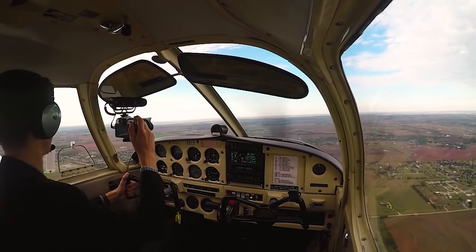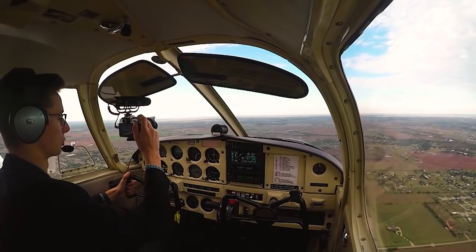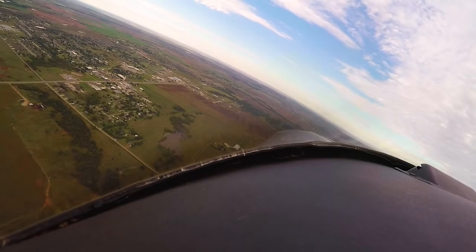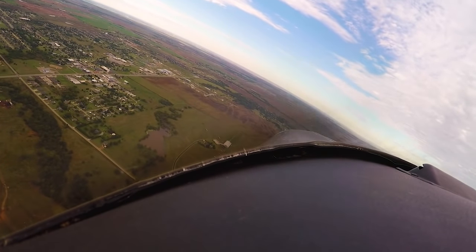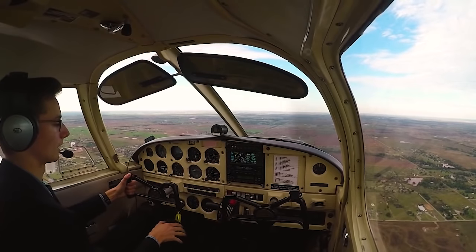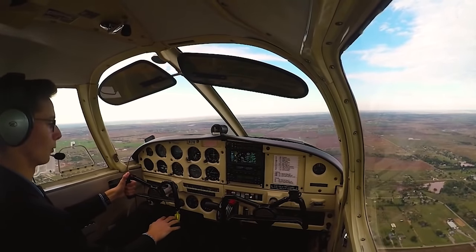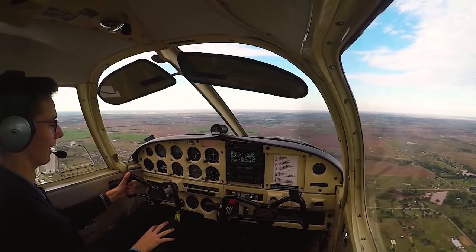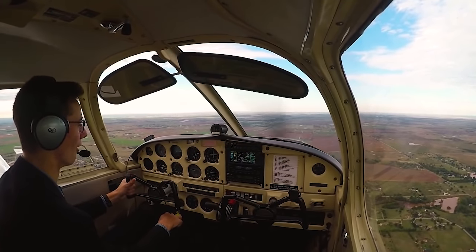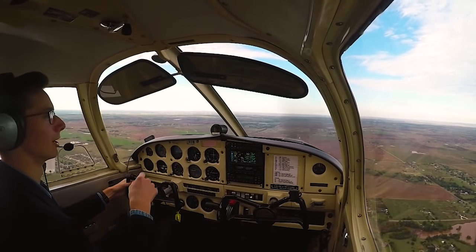Alright, so we are headed north here, going to that little creek slash river that's way up there. Whenever I say way, I mean only like 10 miles, but it's hard to see on the camera. Yep, doing 92 knot ground speed. That is, woo, we are cooking. Oh yeah, we are hauling now. 92 knots, woo. Oh yeah, fantastic.